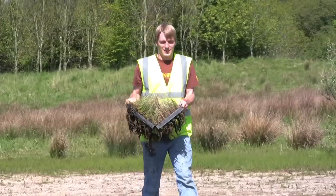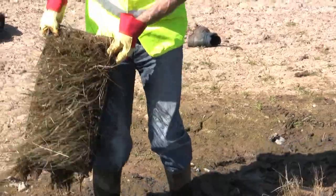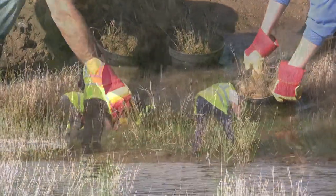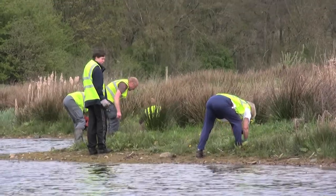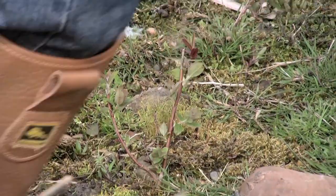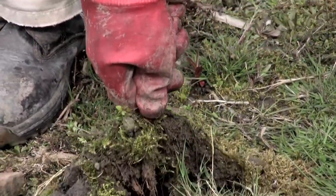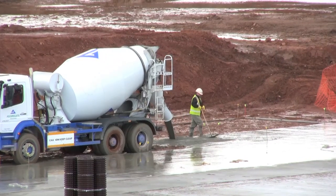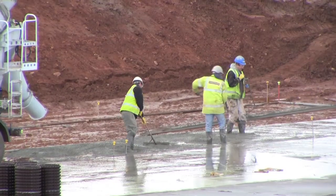Reedlings propagated by the Wildlife Trust are transported outside to nursery pools. And the removal of willow scrub prepares the ground for the planting out of reeds later in the year. Back at the southern lake, construction begins on the floating pontoon on which the visitor village will sit.